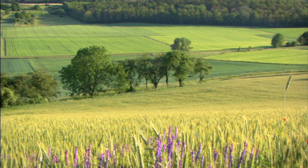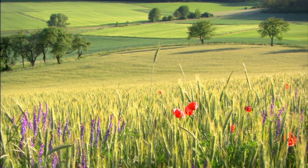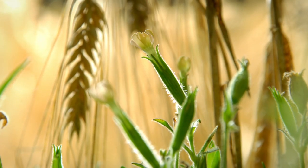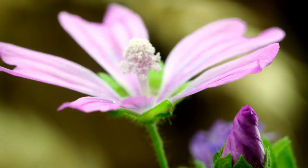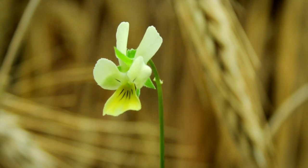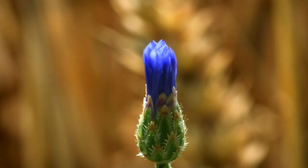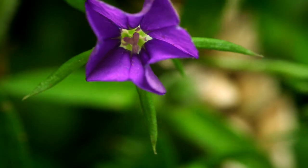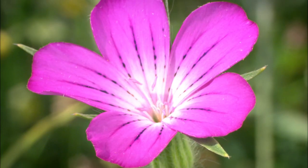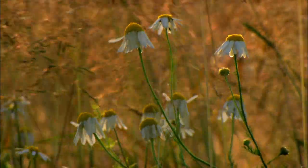Where no weed killers are used, the fields present themselves not just in a simple shade of green, but with a host of colourful flowers. Night flowering catchfly, common mallow, Johnny Jump, pimpernel, cornflower, Venus's looking glass, corn cockle. They've all adapted to a life in the sea of grass formed by human hand.